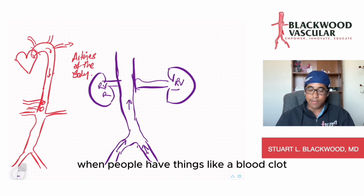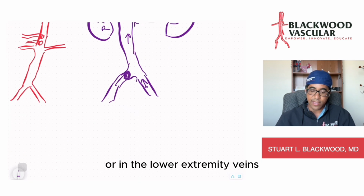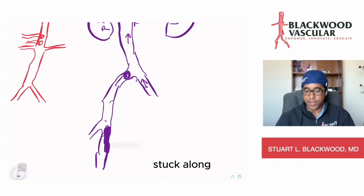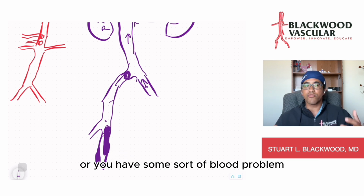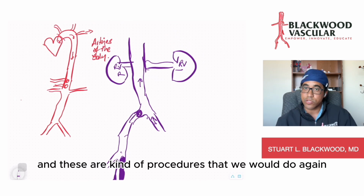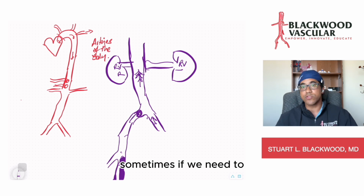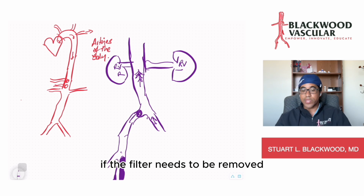Now, when people have things like a blood clot, which sits in the pelvic veins or in the lower extremity veins, let's just say we're coming down here at your groin, and you have a clot sitting here somewhere, stuck along because you had a long flight or a long trip on the road, or you have some sort of blood problem that makes your blood thick, these clots can travel up to the lungs, and these are the kind of procedures that we would do. Again, we would put in a filter basket temporarily sometimes if we need to. Most of the time for blood clots, we just put people on blood thinners because they don't need a filter. If the filter needs to be removed, we can do that. We can do all of this minimally invasively with wires and catheters.